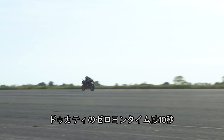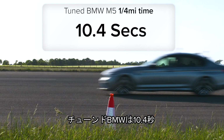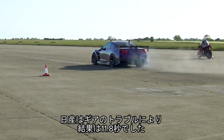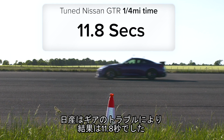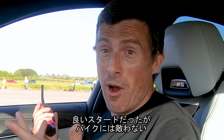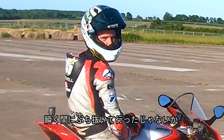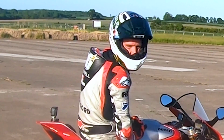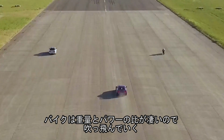Well, the Ducati completed the standing quarter mile in 10 seconds. The tuned BMW took 10.4 seconds, and the poor old Nissan with its gearbox issues crossed the line in 11.8 seconds. What happened there? I launched really well, and I got ahead of you. And then what happened? Well, we know what happened. You blasted past this. That's bikes for you. Amazing power to weight ratio. Once you've launched them, they fly, don't they?